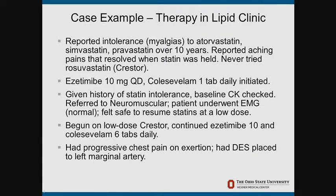He was on some other medications, ezetimibe and colsevelam, and given his history of statin intolerance, they did a really full workup, made sure from the neuromuscular colleagues that they could try this statin medication, or a new statin medication, again. It was felt safe to start that, so he was started on that, as well as his other medications. Now, he progressed. This wasn't a good enough therapy regimen for him, and he progressed, had additional chest pain, and ended up requiring a second drug-eluting stent placed in another vessel.